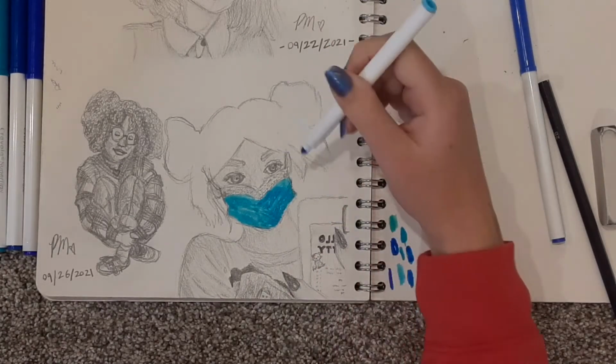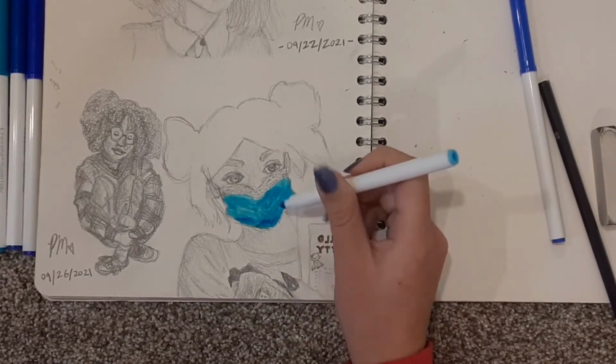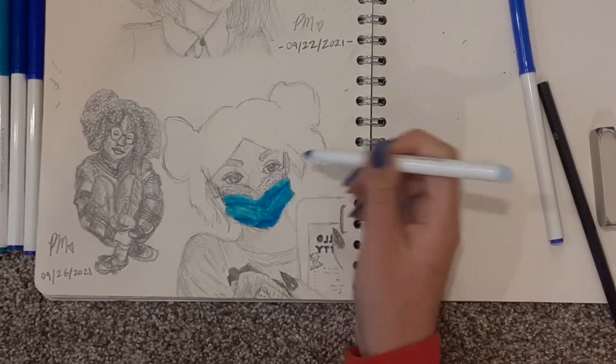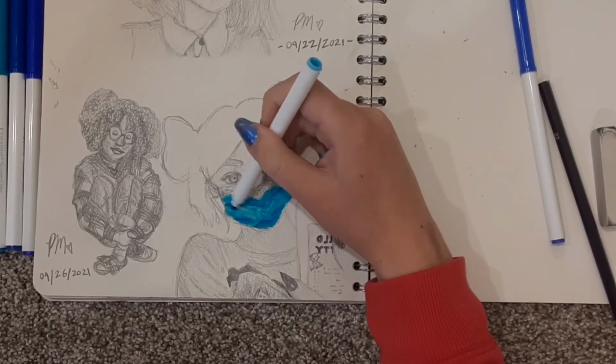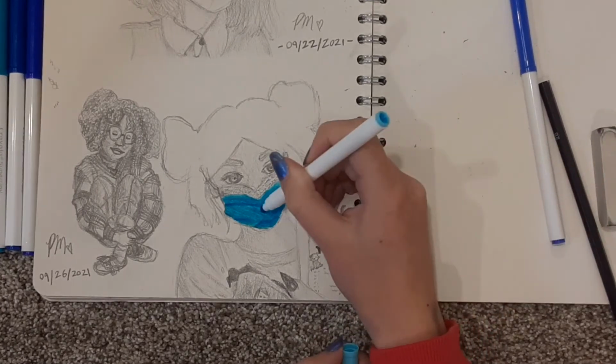I guess I could try to do shadows with just this marker. That actually looks good, I like that. So I have to keep in mind that it's not going to appear that dark once it dries. This whole side is just darker because it's the shadow side. I'm glad I'm not coloring this whole thing. Okay, I'm going to let that dry, I think.